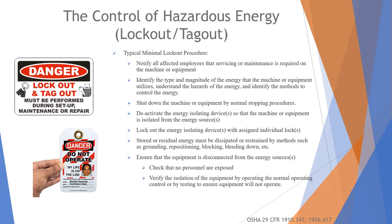Verify the isolation of the equipment by operating the normal operating control or by testing to ensure equipment will not operate. The machine or equipment is now locked out. Perform the service task as intended.